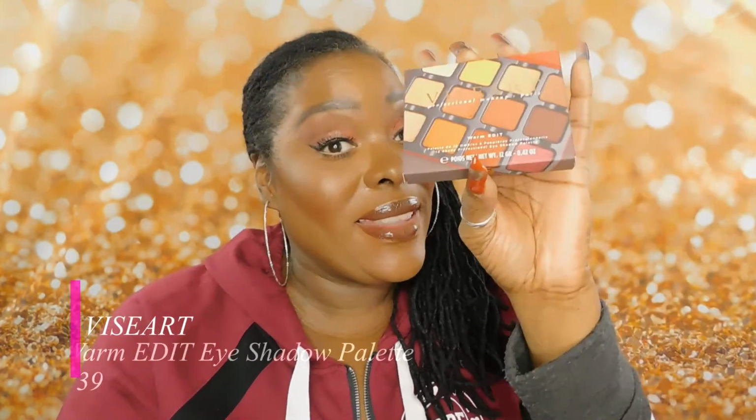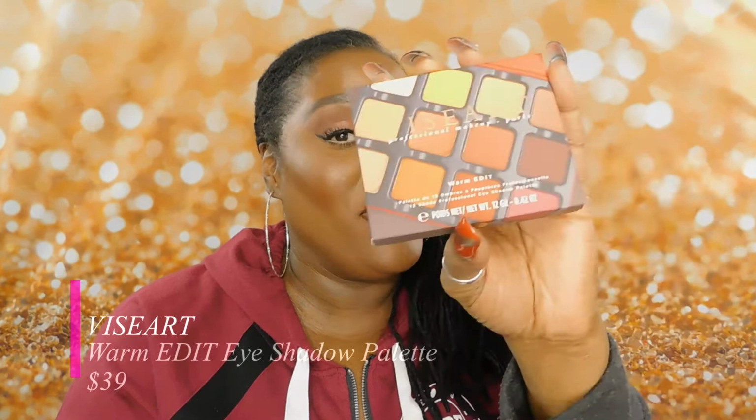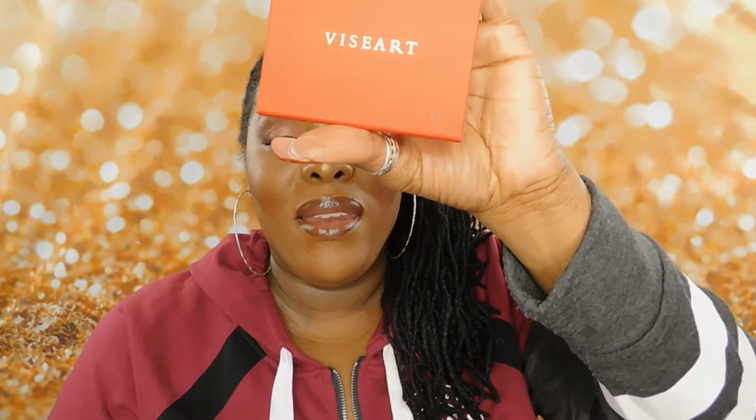Okay. One more thing. No, I got two more things. An eyeshadow palette from Viseart. I heard that's the way you're supposed to pronounce it. And this is the Warm Edit. You know I say this all the time, but I'll be having all kinds of stuff on my list. I think I had this on my Sephora wish list for the holidays, and I didn't get it, or I had one of them. I don't think it was this one. But yes, this is the Warm Edit palette, and that's what it looks like. Pretty red packaging.